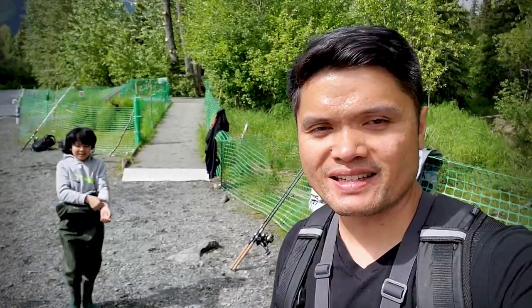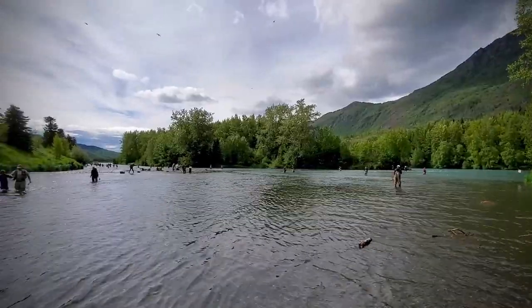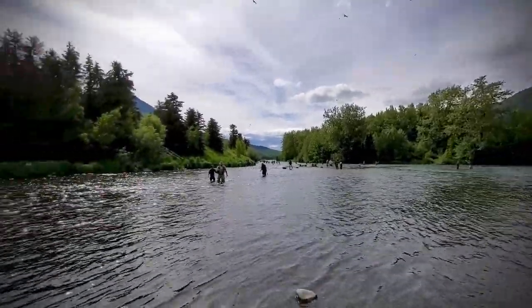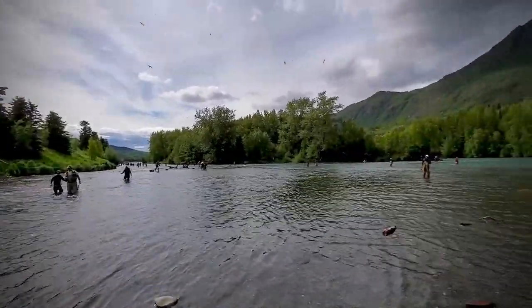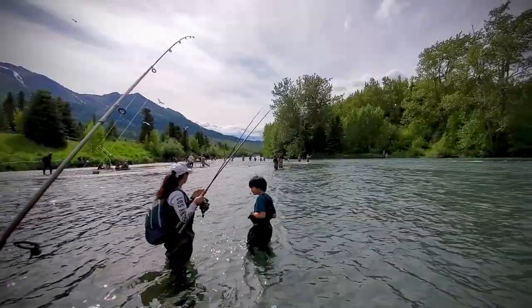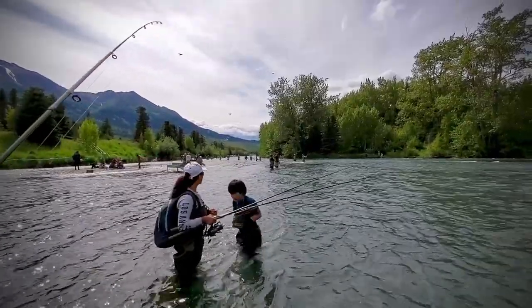Reached the end of the trail there. This is basically Russian River right here. Somebody just had a fish on earlier. Combat fishing right there. People are definitely shoulder to shoulder.